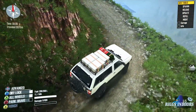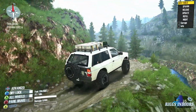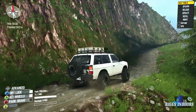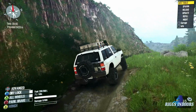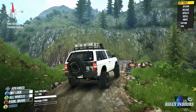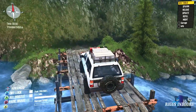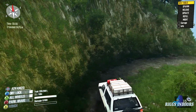And just to lengthen the series a little bit, I'm going to continue. I'm going to drive this one as far as we can today, and then I will continue once a week. I will continue driving this trail in this vehicle until we get to the end.